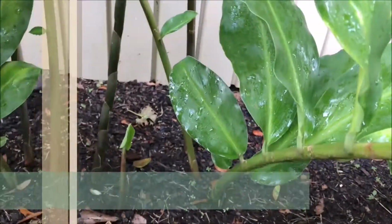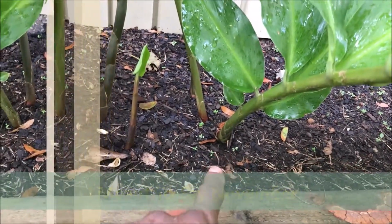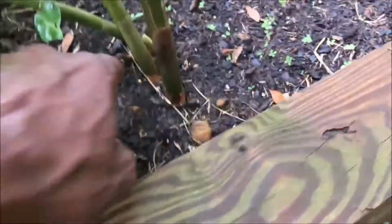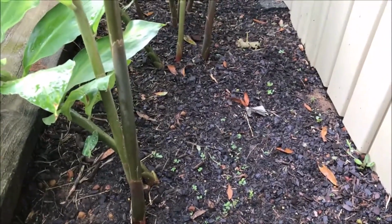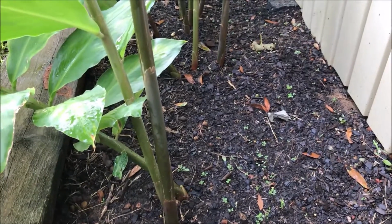Same thing with our 5th pine cone shampoo ginger rhizome here. Has several canes on it, YouTube. And our 6th and tiniest pine cone shampoo ginger, YouTube, has indeed expanded. Take a look at that. It is indeed sprouting another cane at this point down there. We'll indeed wait until about November, as we did last year, before we harvest our pine cone shampoo ginger rhizomes.